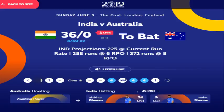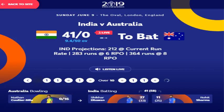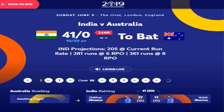Better comeback from Coulter-Nile. Needs to finish it off and does so, tightening up Dhawan on the off stump, and he can only deflect the ball to Marcus Stoinis at point. The over comes to an end. We've had 10 bowled, India 41 for no loss, so going at 4 and a bit, slower than they might normally, but those wickets in hand, of course, mean that they can accelerate whenever they want.